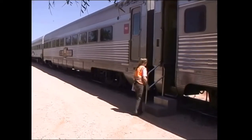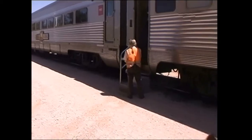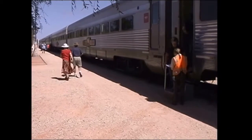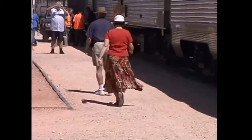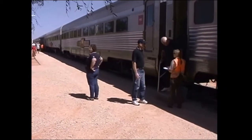Now all the senior citizens come down, aren't they? Yep. All the Zimmer frames will start to come off the train. Yeah. It's fascinating. There'll be nobody under 60 on the train. They all wear hats and skirts. Everybody's dressed for air conditioned comfort. Nobody's dusty. I don't know how they can.